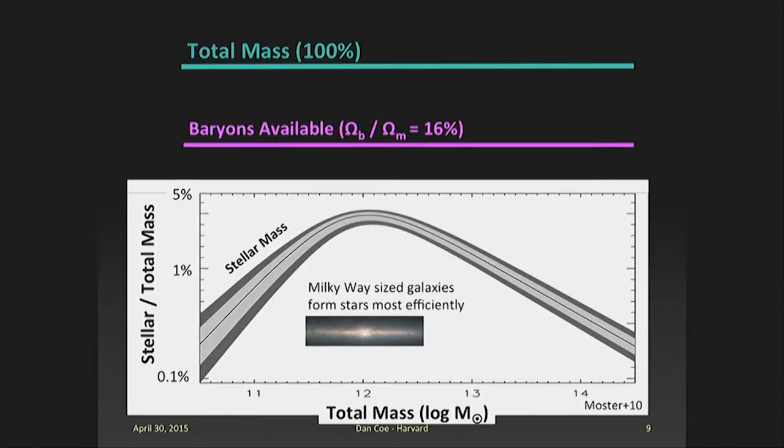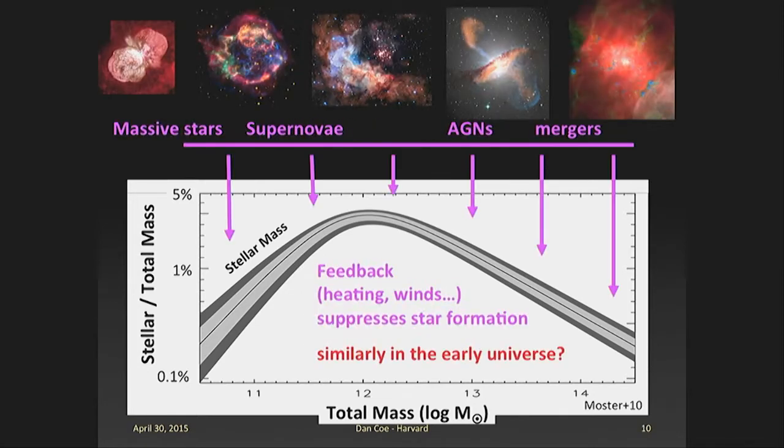So in terms of total mass, we see that Milky Way-sized galaxies are about the most efficient in terms of forming stars. And there are all of these feedback processes that inhibit star formation on these different scales, from massive stars and supernovae, AGNs, and mergers. And so by counting galaxies, we can constrain all of these different processes. We can learn about them in the local universe, but then also in the more distant universe to have some idea whether these processes were similar or how these processes were different at earlier times.